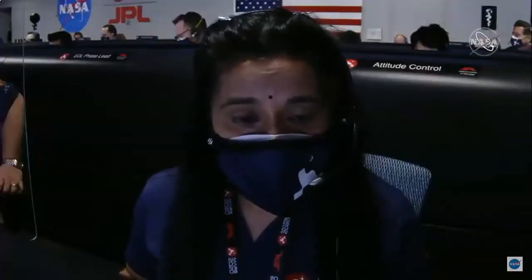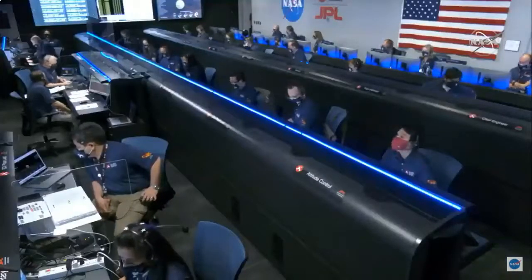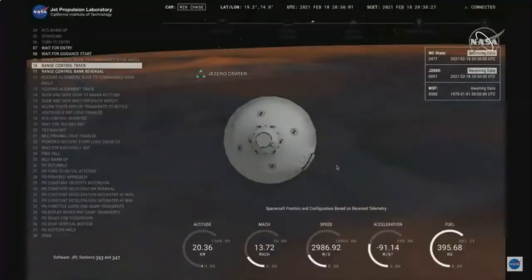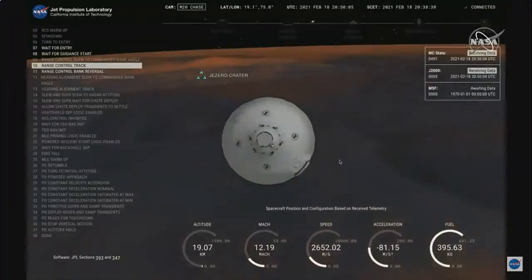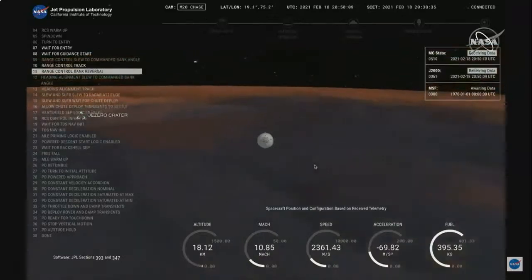We have indications that Perseverance is now performing bank reversals in the atmosphere. These are the steps in order to control its distance to the landing target. Perseverance has just passed through the point of maximum deceleration and has indicated that it felt approximately 10 Earth Gs of deceleration. MRO has lock again.